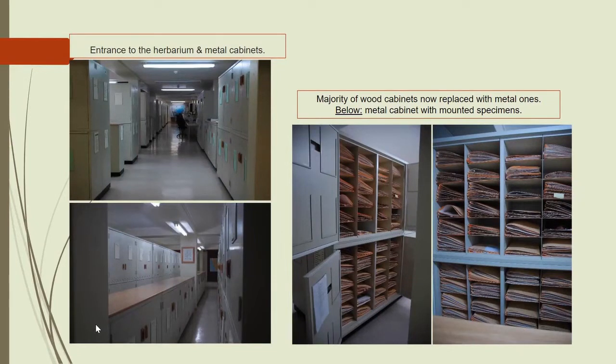I've been there several times. They've been replacing most of their wood cabinets with metal ones. So at the bottom there you can see the metal cabinets. Very well constructed. Next slide.